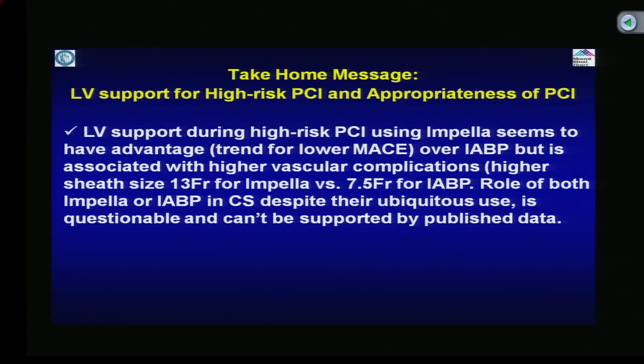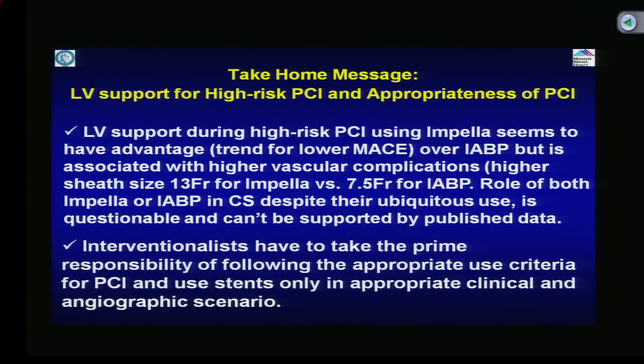So I can sum up now, if we can go back to our slides, the take-home messages. The LV support during high-risk PCI using Impella, and we'll do in this particular case LAD now, offline, that high-risk PCI using Impella seems to have advantage, lower MACE than IABP, but is associated with higher vascular complications, higher sheath size because 13 or 14 French in Impella versus 7.5 French for balloon pump. The role of both Impella or IABP in cardiogenic shock in the SHOCK trial, and so despite their ubiquitous use, is questionable and cannot be supported by published data.